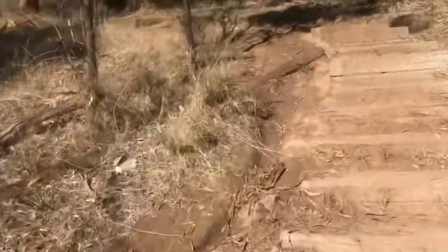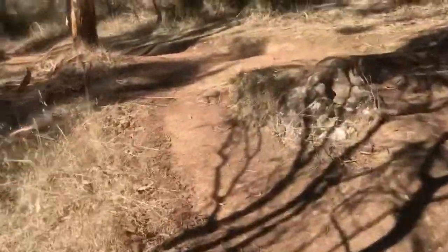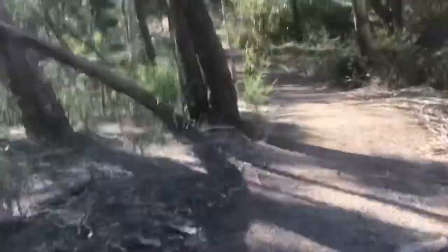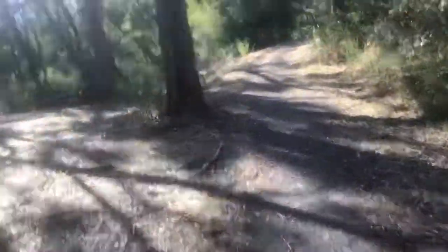Anyways, this is a fairly technical and slow point because of the steepness. The parts next to the steps are fairly slippery. Today it's not too bad. So keep going straight till you get to the end here, post there, and you take a left, sharp left. Go down here, there's a couple rolling hills for a decent downhill.